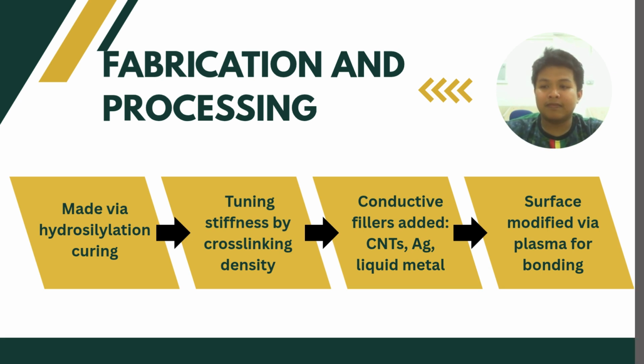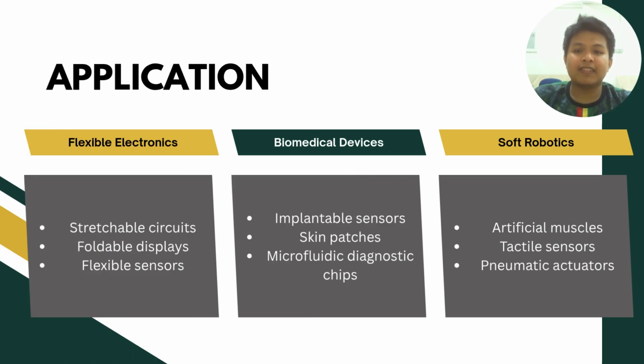For applications, PDMS is widely used in flexible electronics like wearable sensors and bendable circuits due to its stretchability and transparency. In biomedical devices, it is used in skin patches, implants, and lab-on-a-chip systems because it is biocompatible and easy to mold. For soft robotics, it is ideal for building flexible actuators and sensors. It is also used in optics, coatings, and as a protective film, making it a truly multifunctional material across industries.